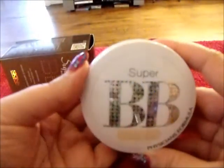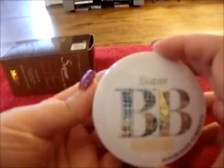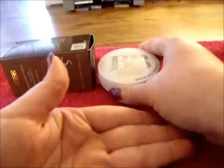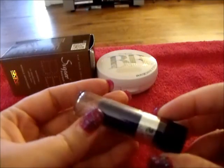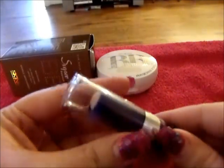So yeah, this is the Super BB Cream Physician Formula. I think it's okay. It's not my favorite. I still like the Super Plus BB Cream, the first one I showed you, made in Korea. It's my favorite one, but this one's okay.